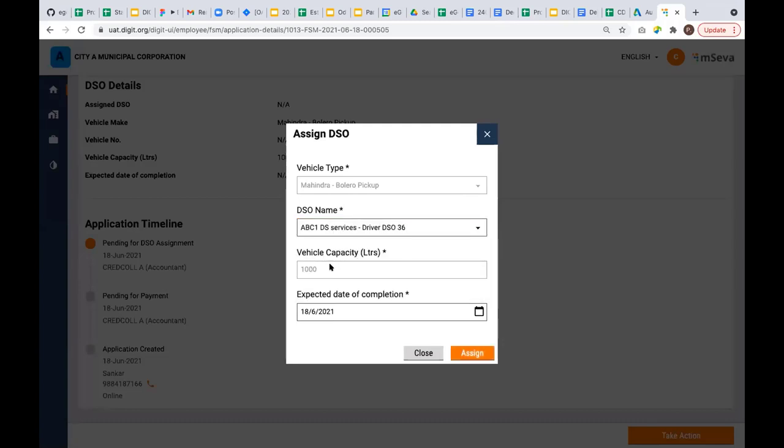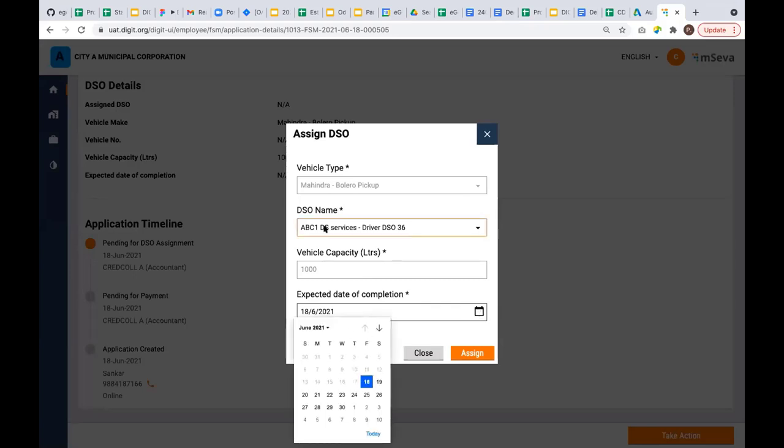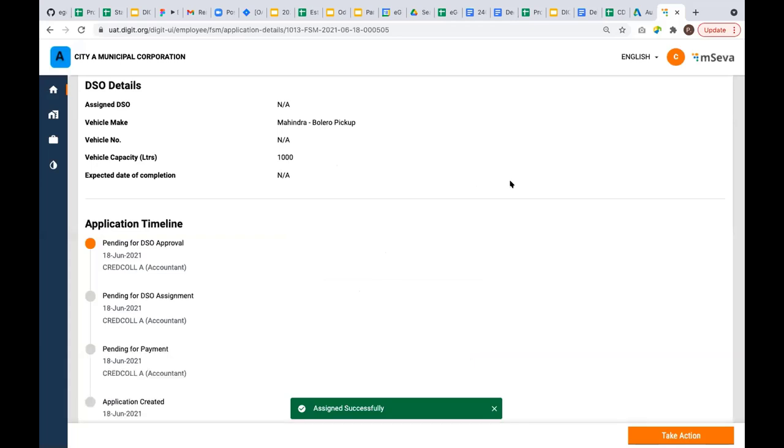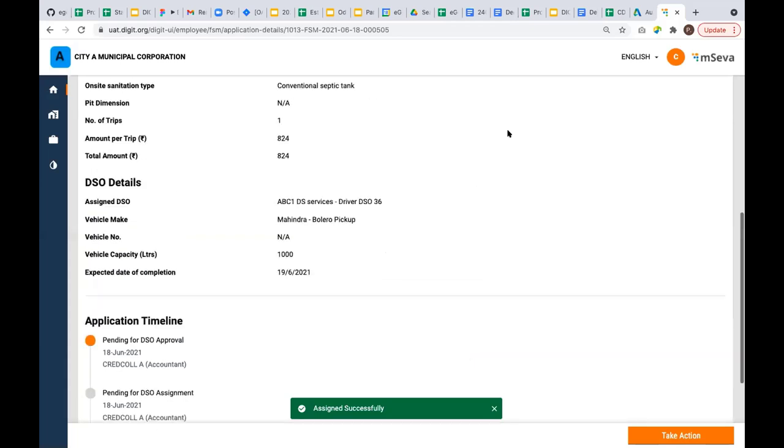And by default, the vehicle capacity is already pre-populated because I know what vehicle this DSO is operating and what the vehicle capacity is. And there is an expected date of completion also. As an employee, based on the load of the dispatching operator, I can say the vehicle will arrive at the citizen's doorstep today or tomorrow or day after tomorrow. So based on this, there will be an SMS sent to the citizen saying that the vehicle will arrive at the doorstep in 48 hours, so that the citizen is informed when the vehicle will be coming to the doorstep.